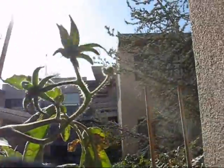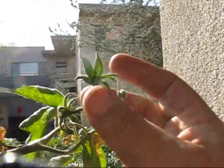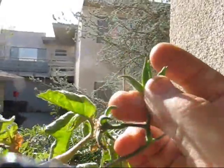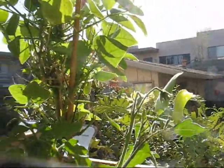We had the various flowers over here, not looking quite so great. This one doesn't really feel like there's much of a tomato there. We've got more developing, oh there we go, that's what I was looking for. We've got more flowers right over here. So we'll see what those turn into.